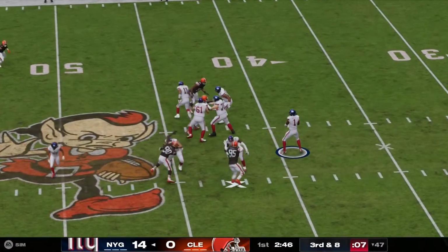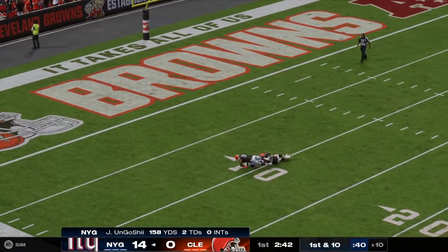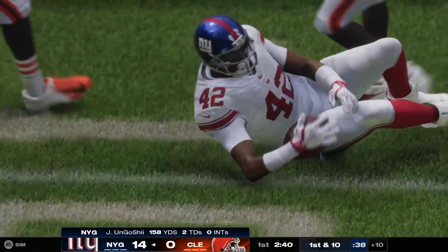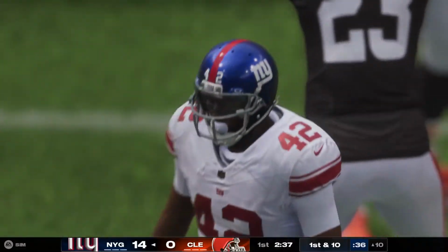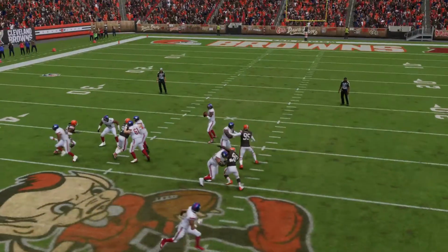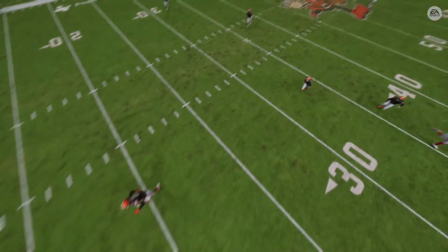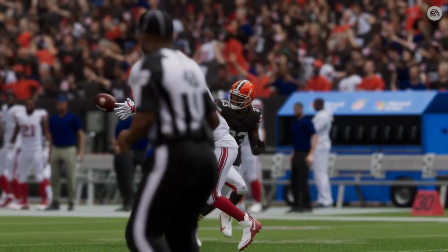He'll look to throw. Going for the deep ball. This is caught inside the 15. And he takes this way down deep into Cleveland territory. It's a big play for the Giants on 3rd down. 43 yards. Well, make that now 2 completions for him on this drive, and these aren't ordinary completions.